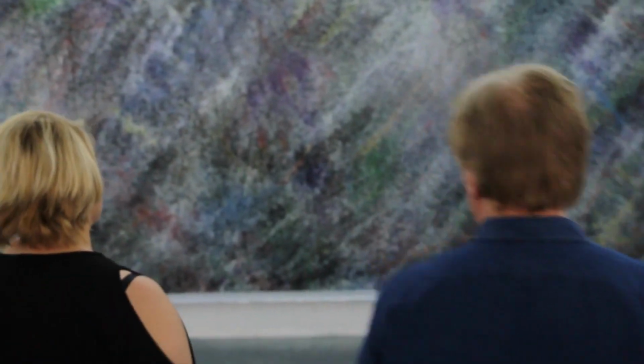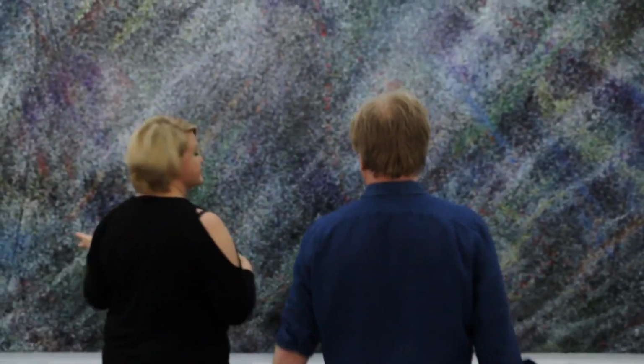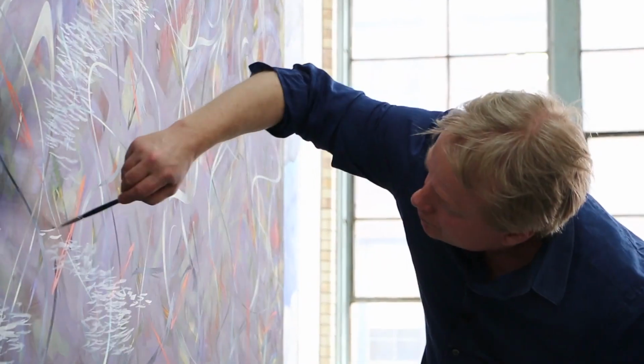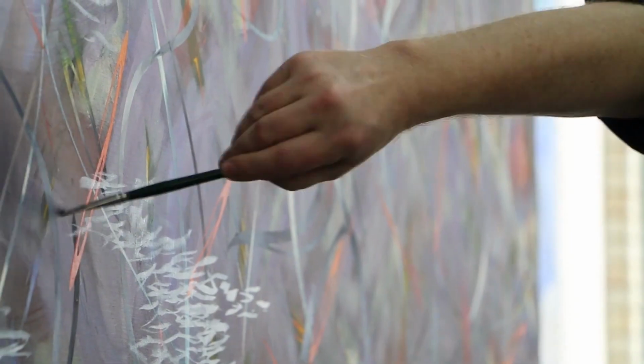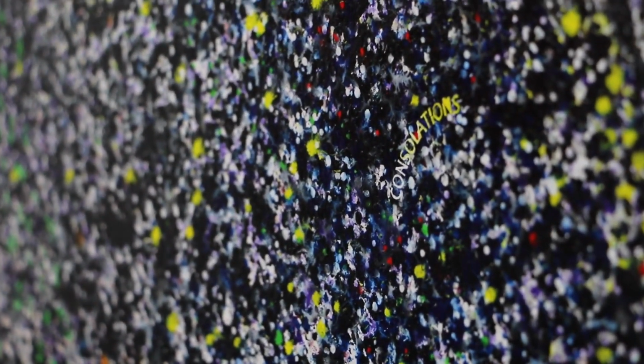I always love that back here, you have no idea what you're going to see up close. It's a very different experience. Well, it's always been one of the things I love about painting. Even if you look at a Rembrandt or something from far away, you have one experience, and then close up it's broken down into brush strokes.